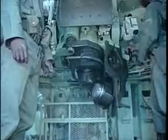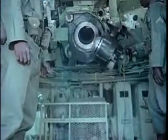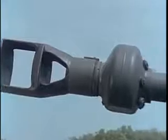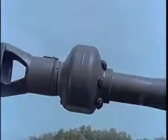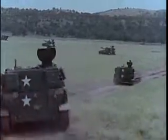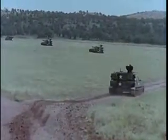Recoil is variable, and its force is checked by a hydropneumatic recoil mechanism. The muzzle brake also helps to reduce recoil. Toxic gases are kept from passing back into the cab by the chamber evacuator. This full-tracked, armored, highly mobile support weapon is found in units of the Armored and Mechanized Infantry Divisions.